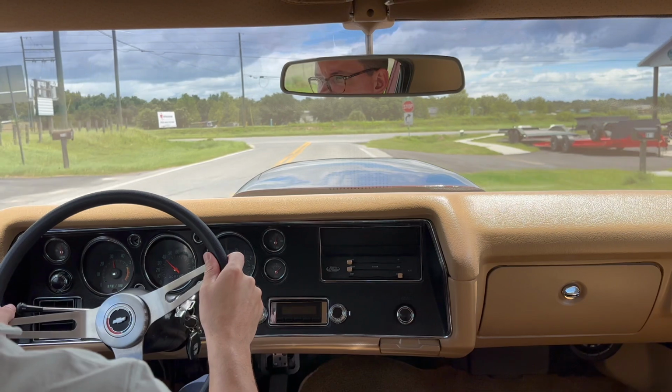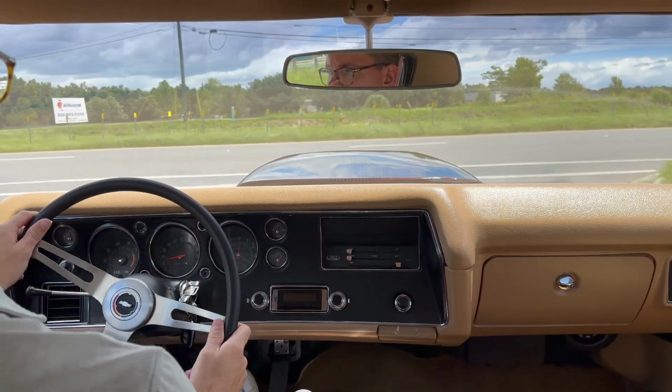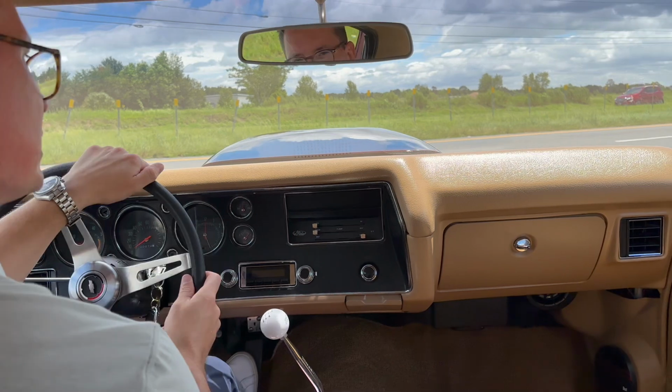Get on the brakes, and these brakes stop us nicely. I don't have to get onto them too hard. I don't feel like the car is going to keep barreling through any red light or stop sign.